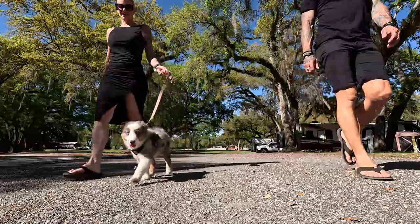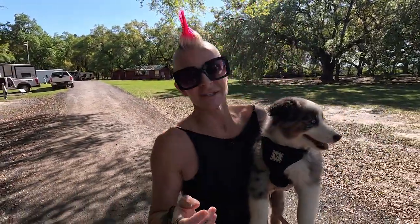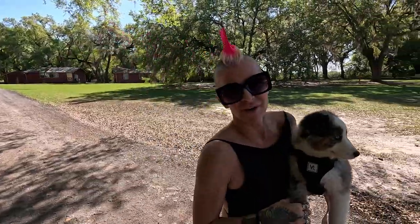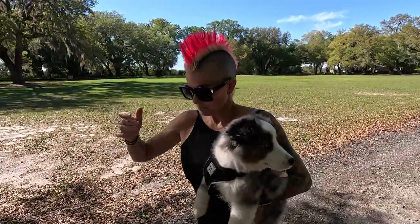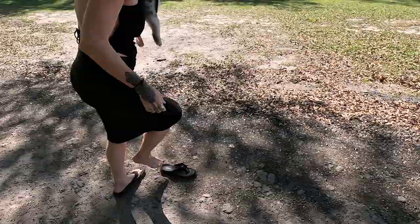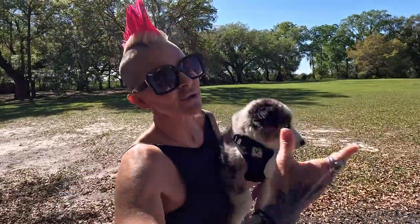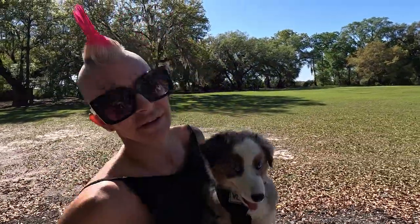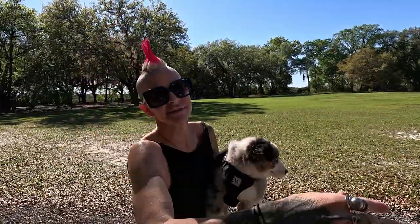Okay, I think we're wearing her out a little bit, but one thing that some people had mentioned when we said we were getting a dog and we live in an RV is, oh, you shouldn't get an Australian Shepherd. They're very hyper, they need a lot of exercise. But what people don't realize is we are a very active family and the outdoors is our backyard. So instead of living in a house and having a little backyard for them to play in, we do tons of things.